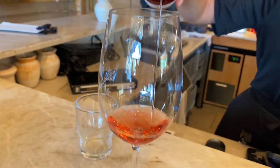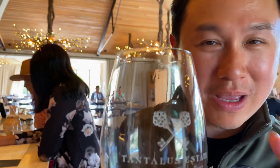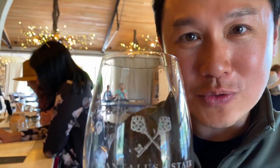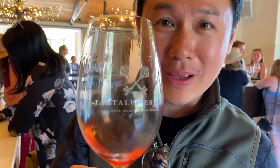I like it. This is our rosé. The rosé is made from Sauvignon Blanc and Syrah. And usually, rosé is not made from this kind of grapes. They want to make it more unique, so the flavor is bold, and yet it's food friendly.